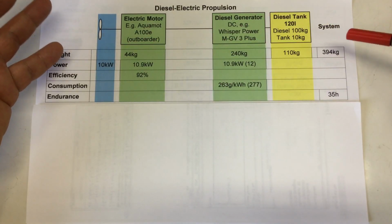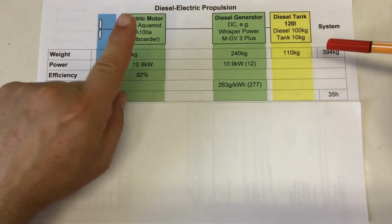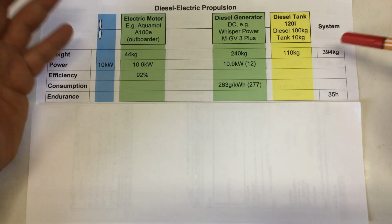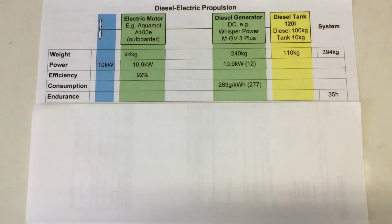And the whole thing weighs in at 394 kilograms. Yeah, we already know that diesel tank from part 1 too. And that's just about 150 kilograms more than our pure diesel propulsion.